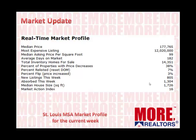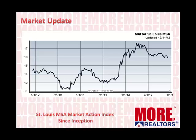And we're going to jump on down here to the number of new listings this week, 805, versus the listings that were absorbed, either sold or expired, 1,304. And our market action index is at 16, same as last month.